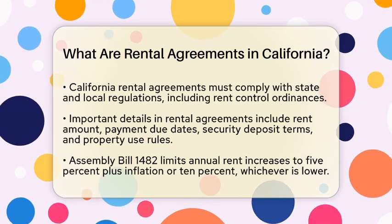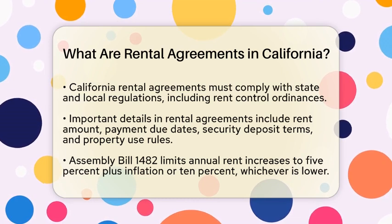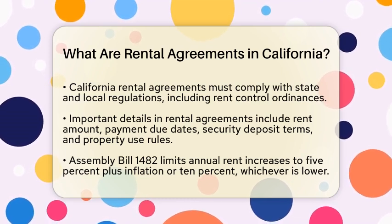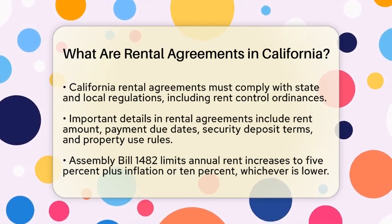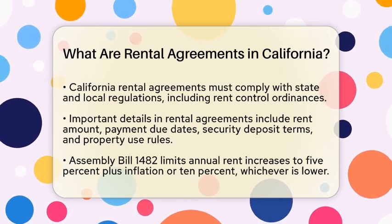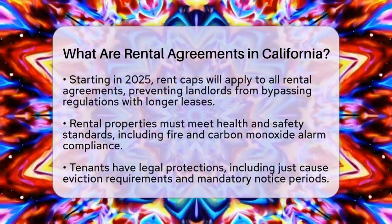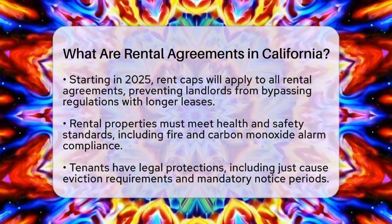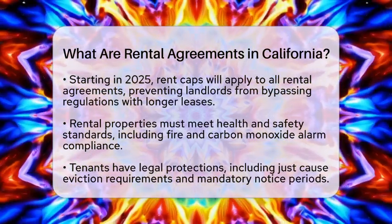Under laws like Assembly Bill 1482, there are limits on how much landlords can raise rent each year. Generally, this increase is capped at 5% plus inflation or 10%, whichever is lower. Starting in 2025, new rules will apply rent caps to all rental agreements, regardless of length. This aims to prevent landlords from bypassing rent control by offering longer leases.